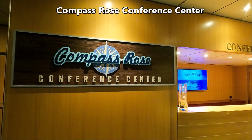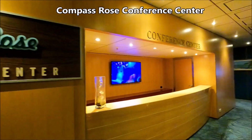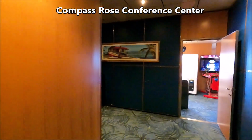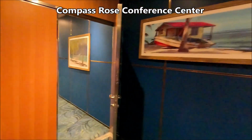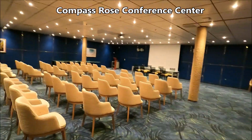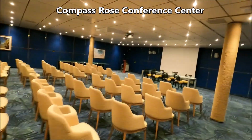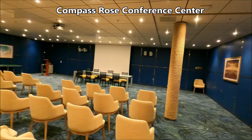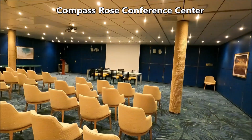So here on board, they also have the Compass Rose Conference Center. And here's where you can book a conference for business or perhaps a party. And this is their conference room that they have available right here. So pretty spacious. You can see that they have some seating. They got some tables available, podium, and a screen that comes down if you want to do some projections. So this is their conference center.